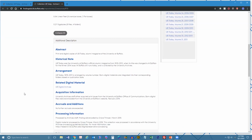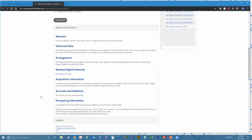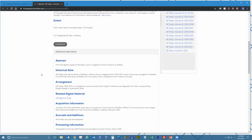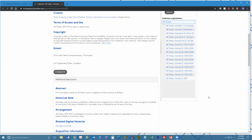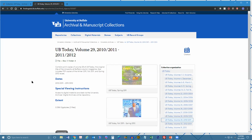And then we also make sure to describe our content, how it's arranged in the arrangement note, and also in the acquisition information. And we include language in the processing information about any digital preservation that's occurred on these files. And then all of our finding aids that have content in Preservica will have a link here to what we call our UB Digital Archives, which is the universal access platform. And then our users can select any of the archival objects that have a digital object attached to them.